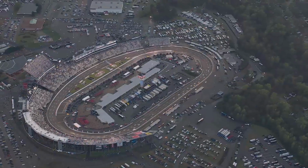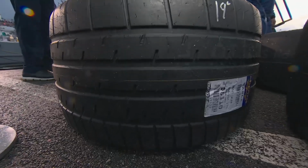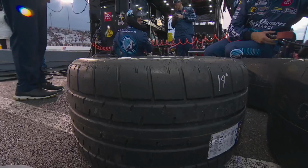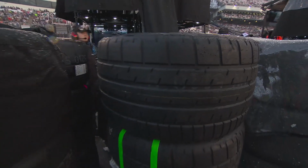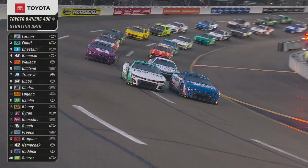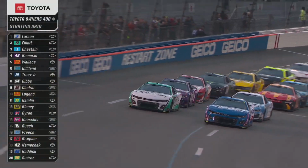Here they also have 4 sets of the Goodyear treaded, don't call them rain, call them wet weather tires. NASCAR says they won't have these cars racing in a full rainstorm, but if the track is wet, they will mandate putting those tires on. All the cars will come down in a non-competitive pit stop, put on the wet weather tires, and they will run them under the green flag. Damp track, wet weather tires. What will we see for 400 laps in Richmond? Let's find out. Green flag.